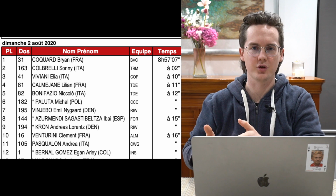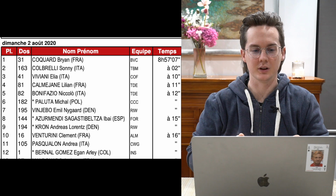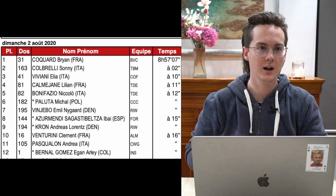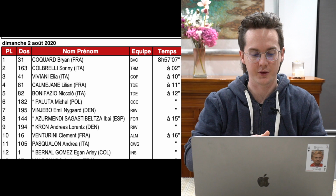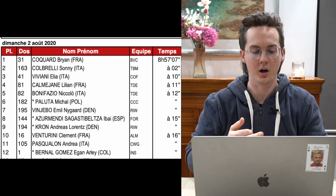Given that the first 2 stages were pretty much sprinter stages, there were a few hills. The sprinters were leading the general classification. Brian Coquard was wearing the leader's jersey, riding for B&B Hotels Vital Concept, and Sonny Colbrelli and Viviani were second and third. Egan Bernal was probably the best placed of the genuine GC guys, 16 seconds behind Brian Coquard.